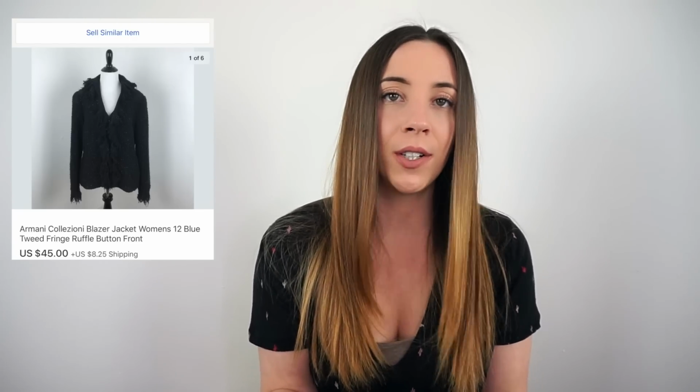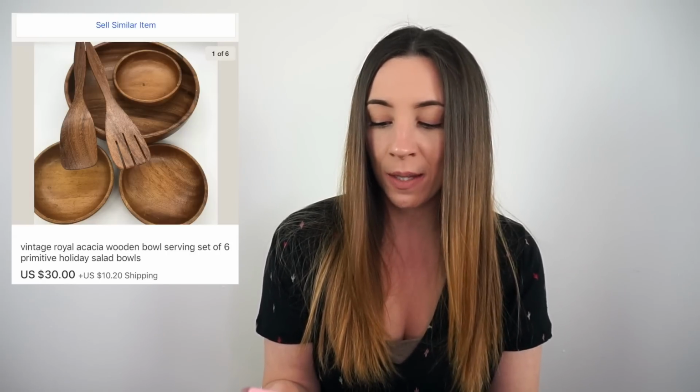On February 16th, I sold an Armani Collezioni, or however you say that, blazer. It sold for $45, and the buyer also paid shipping, and I actually found that at the bins. On February 17th, I sold a wooden bowl set. Super random. It sold for $30, and the buyer also paid shipping, and I paid $4 for the whole set. On February 18th, I sold a Salaam dress, and it sold for $30, and the buyer paid shipping, and I bought that at the bins. On February 20th, I sold a Patagonia Retro X sweater. It sold for $100, and the buyer also paid shipping, and I found that at the bins. That was one of my favorite sales.